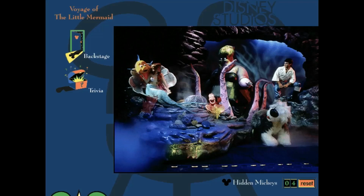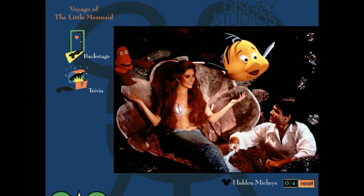Voyage of the Little Mermaid combines live actors, puppets, film clips, lasers, a curtain of water, and a lightning storm. The role of Ariel was once played by Leanza Cornett, an actress who went on to become Miss America.